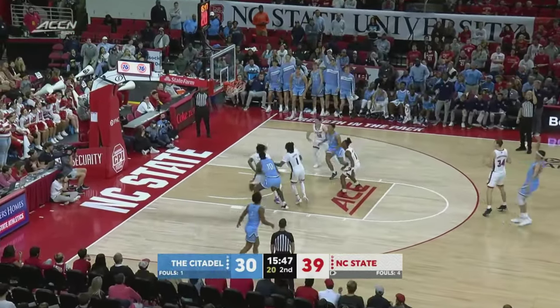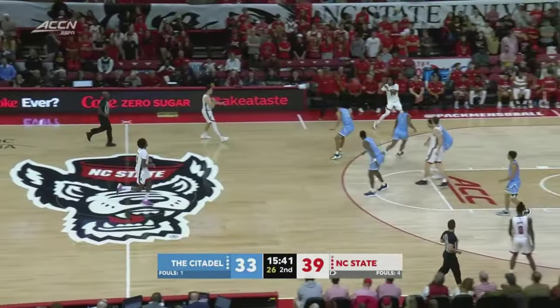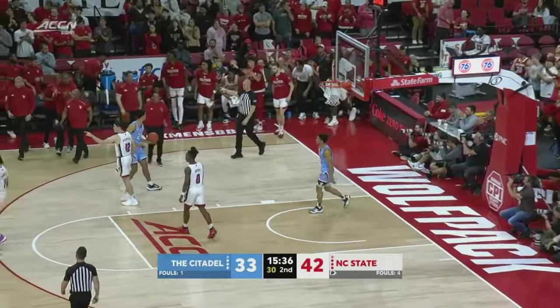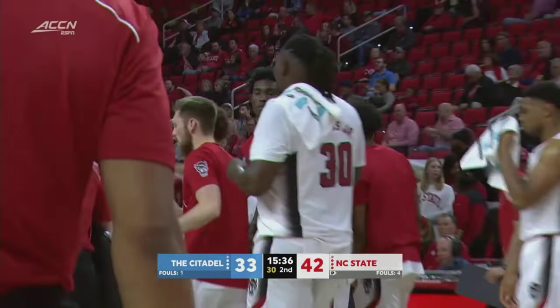Laura Brown high arcing three, Rainmaker. I will say one of the things that the Citadel's doing a little bit more is they're being a little bit more aggressive defensively, and it's resulting in them being able to push and get some good shots on the offensive end. What a big answer right back by Jaden Taylor. Timeout, Bulldogs.